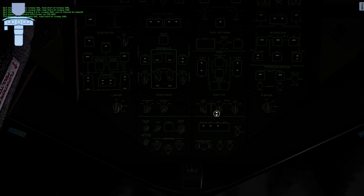700, big boy engine 6, November, November, cross runway 4 left, hold short of runway 4 right.